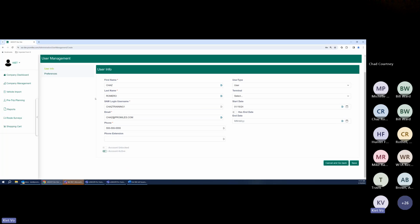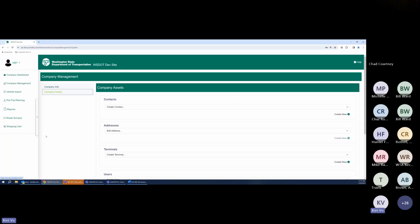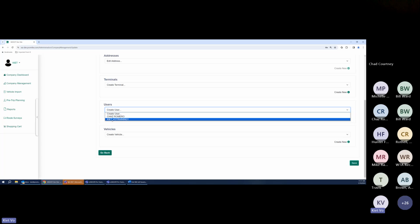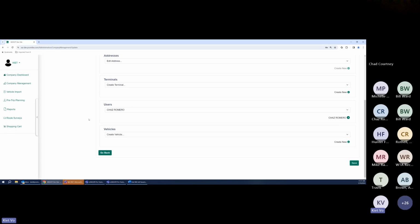We won't ask him to log in, but I just wanted to show you guys how to add additional users to your company. So we go back to company management, company assets. Now we have 2 users listed here. Myself, which we created when we created the account initially, and then Chaz, that we added after the fact, after the company had been created.